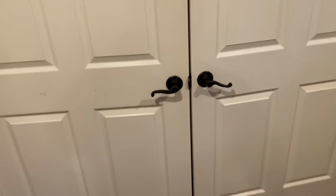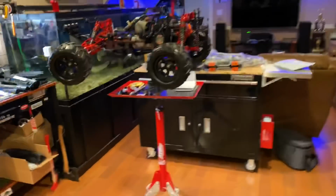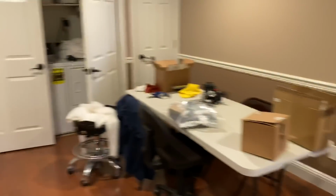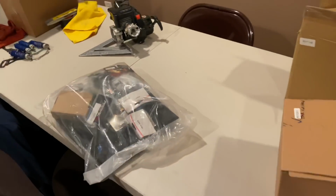Had issues with my washer and dryer. Had a big leak here. It was a disaster. I had water all the way up to that end over there. And this was right before Christmas, man. I just forgot about this, all right?